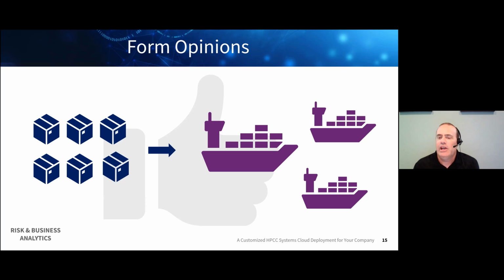And then ultimately, you're going to start to figure out what VM sizes and which VMs are potential targets for you to use for different types of your work, different types of workloads, and for your end users.